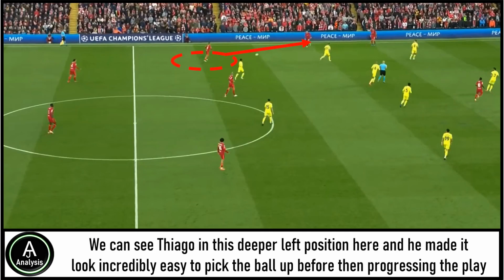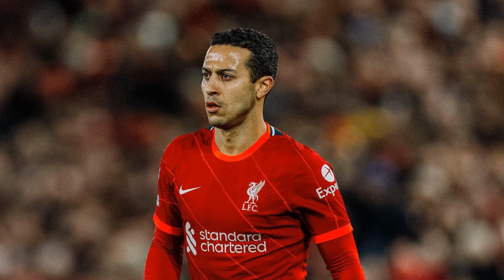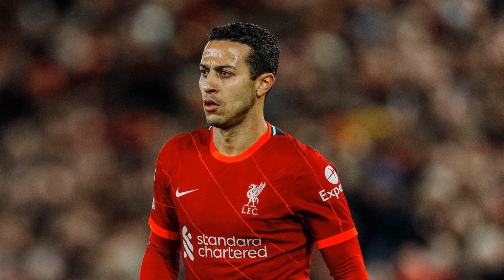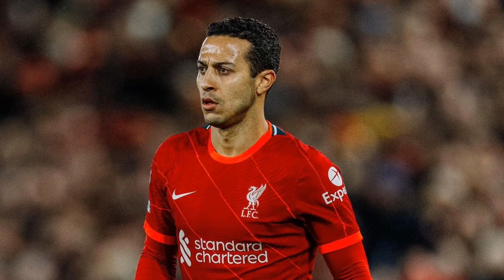We can see Thiago in this deeper left position here, and he made it look incredibly easy to pick the ball up before then progressing the play further forward, and as always his passing was on point pretty much all the time. This was Thiago's third brilliant performance in a row, and again his passing range was incredible, completing all 9 of his attempted long passes and 99 out of his 103 passes.